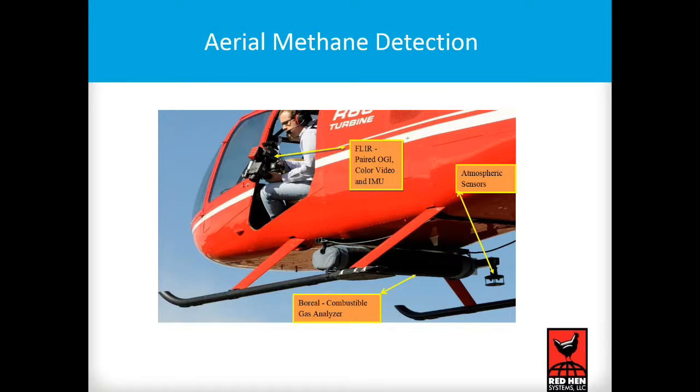This is a picture of Bog flying in a helicopter. And as you can see, we've got the Boreal mounted under the helicopter. We've got our anemometer attached to the Boreal. And we've got Bog holding and operating the FLIR camera.